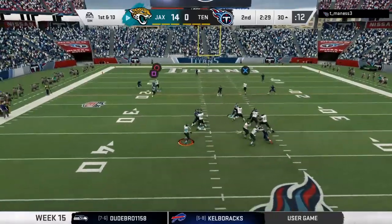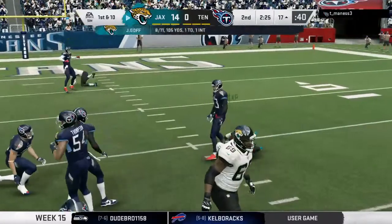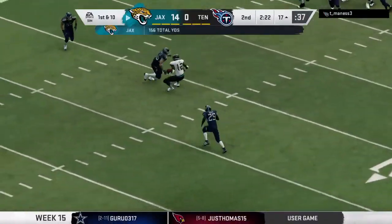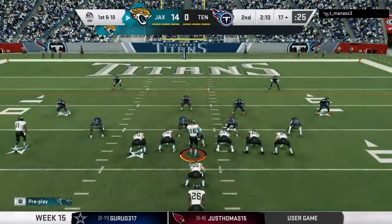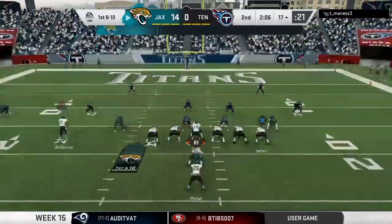Here's Goff, looking for Godwin, and he's got him. Complete, and inside the 20 before he's brought down. That one is good for a gain of 13 for Jacksonville and a first down. Goff now 8 of 11 in this first half.